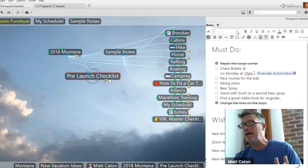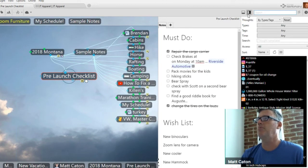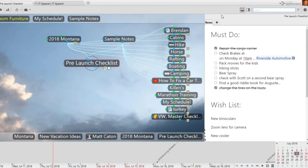There's a couple of different ways to do it. First, I'm going to open up the Brain timeline just so you can see it. Sorry, there is the timeline down below. Now I use the timeline in my personal brain very, very sparingly. In my business brain, I use it quite extensively. But here in my personal brain, I don't really need to look up my turkey recipe at 3 o'clock on Friday. So I use it very sparingly, but you can see there are some events.